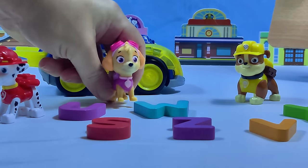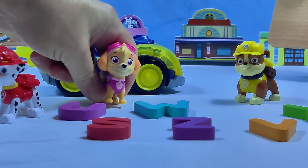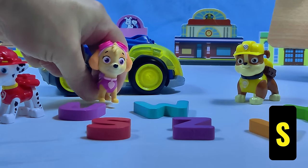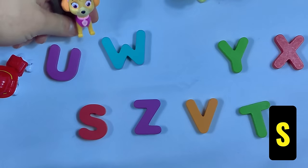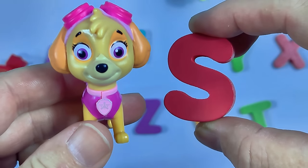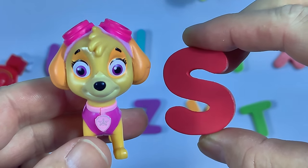After R, there is the letter S. The letter S sort of looks like a snake slithering on the floor. Do you see the letter S? There it is. We found it. We're really cleaning this mess up now. We're almost done.